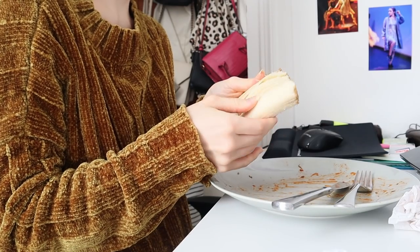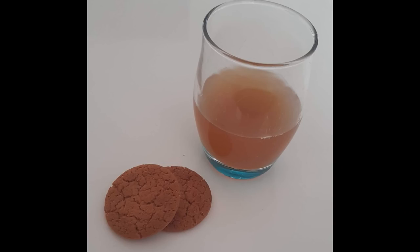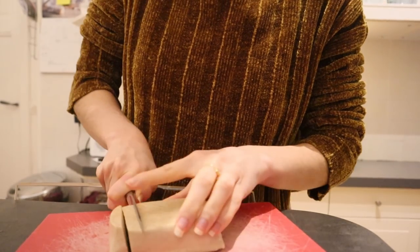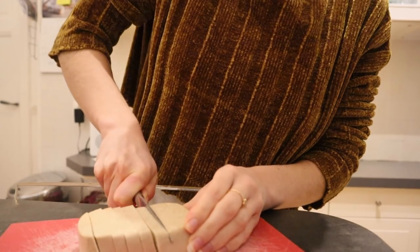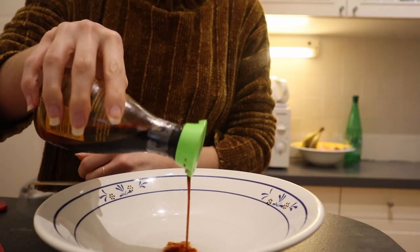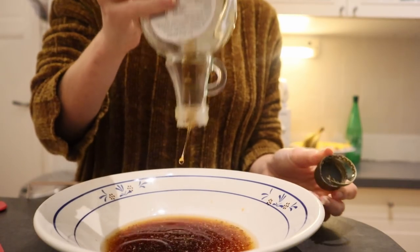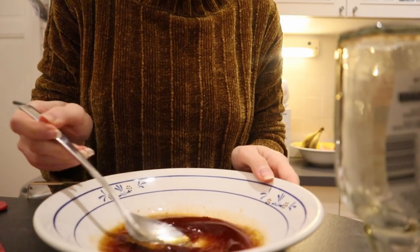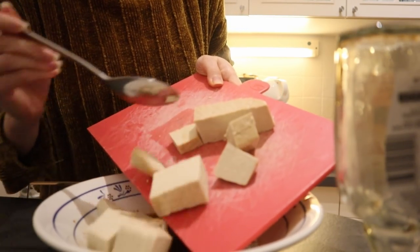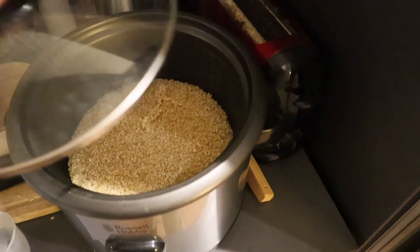And then I had half of a banana for dessert. And then kombucha and cookies for a snack. So then I had some tofu, chopping up the tofu. Put some soy sauce in there and a bunch of different spices. Some maple syrup, apparently I didn't have enough. All my sauces were out. And some sour and sweet sauce. Put the tofu in there and then I let it sit for like 30 minutes. And then I made some brown rice.